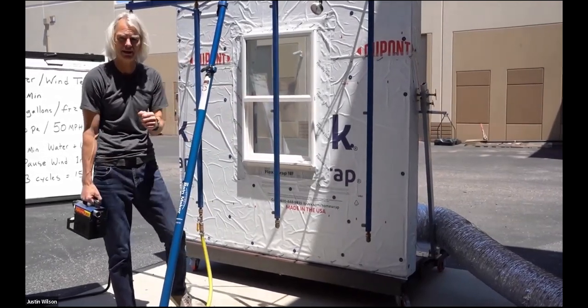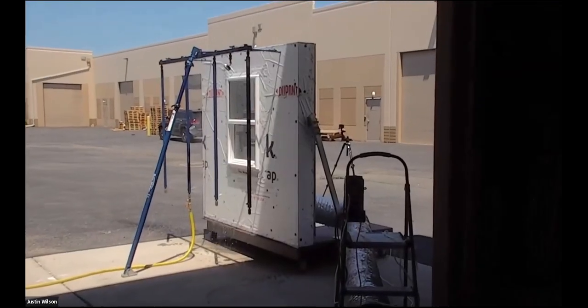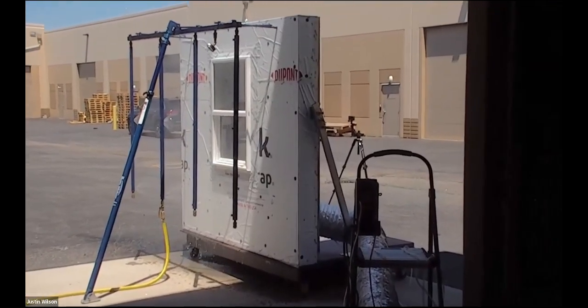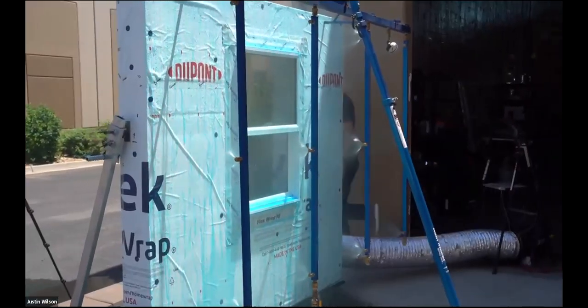We're going to put blue dye on here. So let's get busy with the test. All right, time for water. Here we go. We're going to get our gauges all set up, and we are going to add today's blue water.